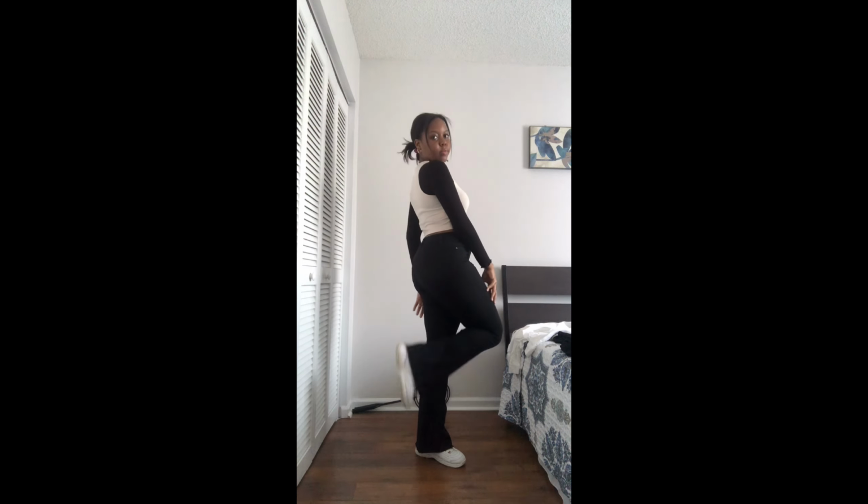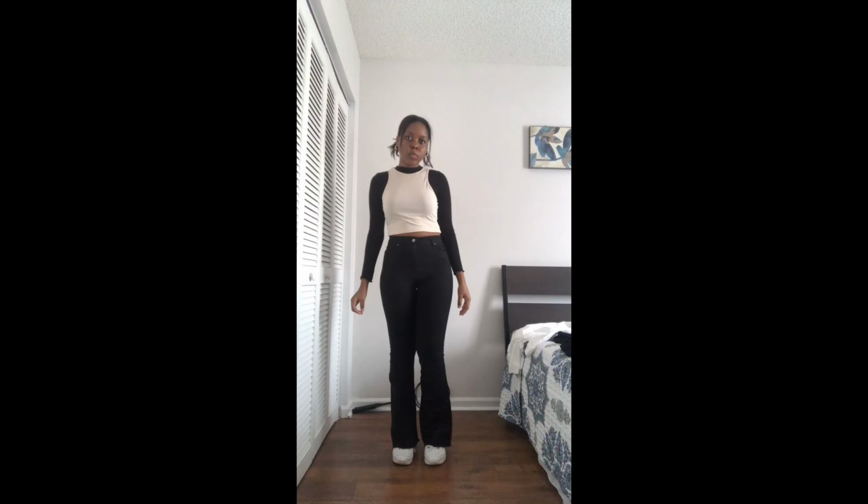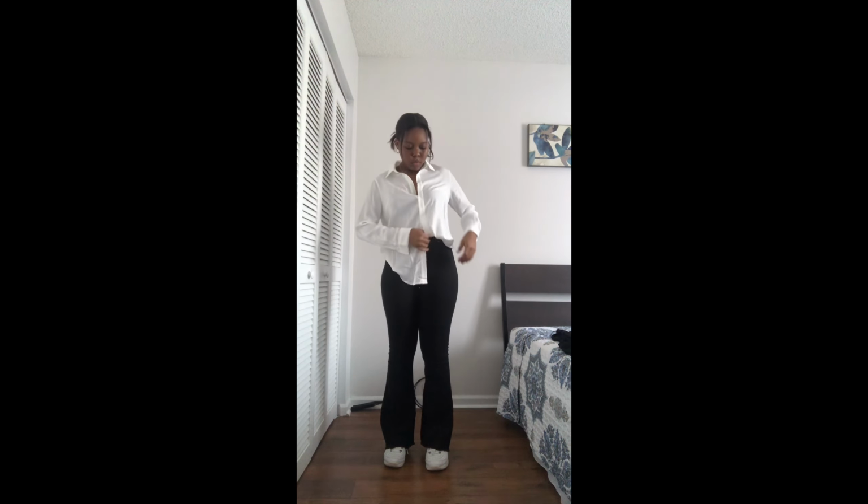Number 9, not sure how to feel about this one, but we've layered the beige tank top over the black long sleeve. Number 10 is a yes. This time we have the white button down by itself paired with the black jeans, and yeah, simple. I like it.